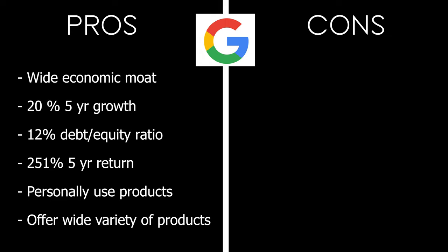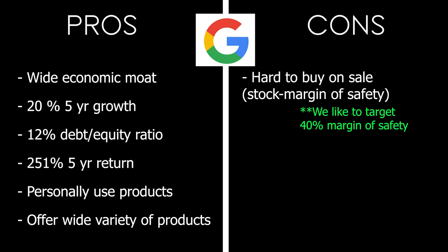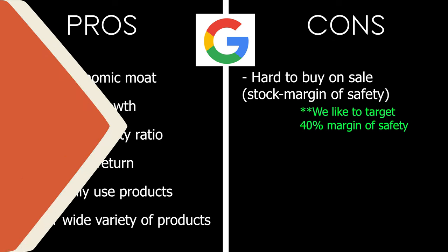As far as the cons, we were really struggling to come up with what the cons would be, aside from just the value factor, the fact that it's hard to buy within a margin of safety. And like we said, we target 40% margin of safety, give or take, depending on the company. And it's just been hard to buy this one at a discount.